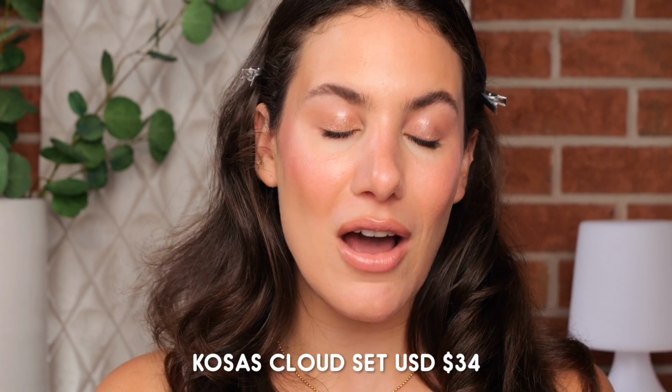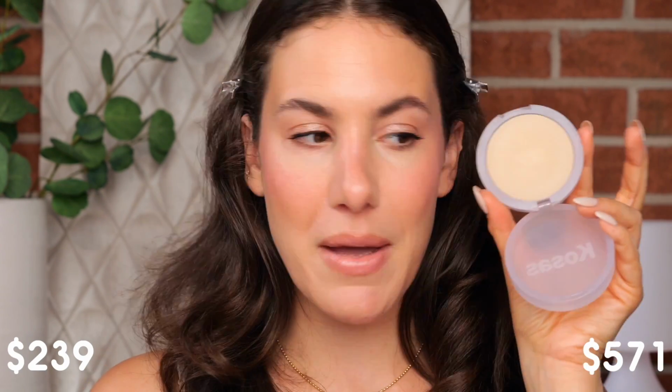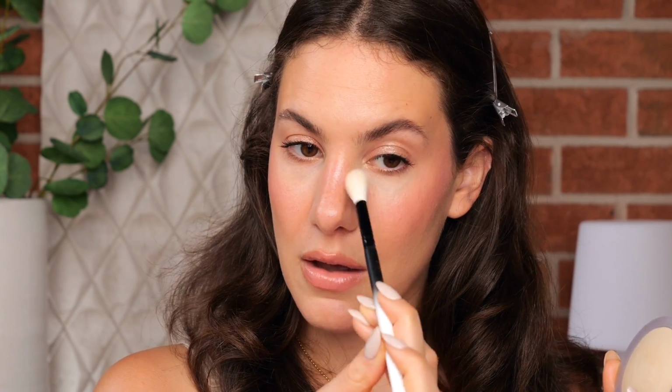Very last step that Hailey does is she goes in with the Kosas Cloud Set. More than happy to put this on my face. This is one of my all-time favorite powders, as most of you probably know. It's a very, very lightweight powder, and she also seems to be using it in a very minimal way. And she just sets the shiny areas of her face. So I'm gonna use this on the high-end side.